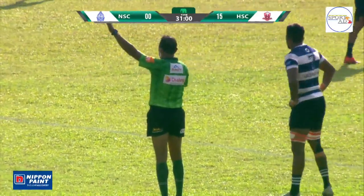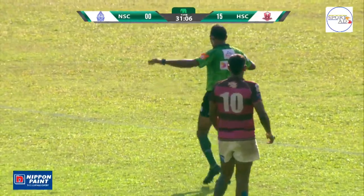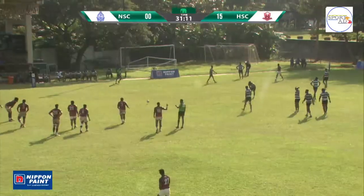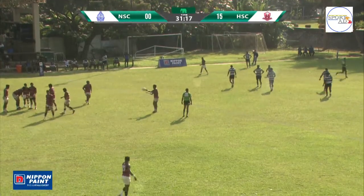And once again, it's interesting to see what Havelock is going to do, just under the post. Are they going to go for a three-pointer or are they going to do something else? No, they are calling for the three-pointer. A kick.